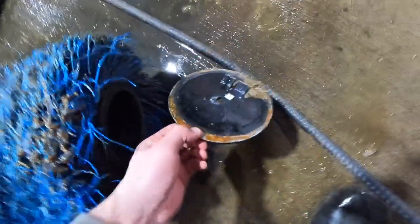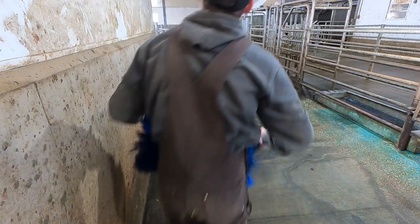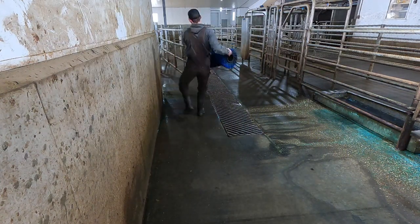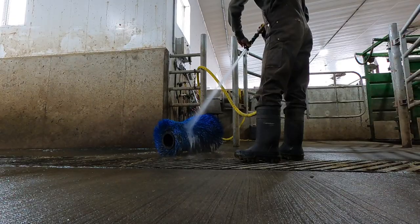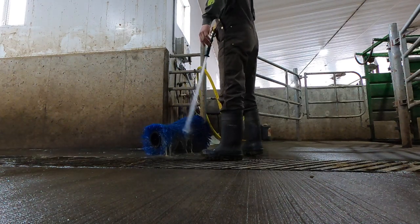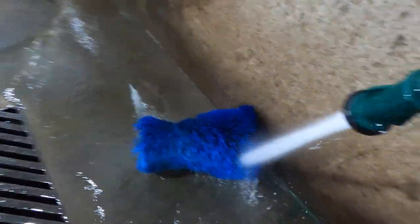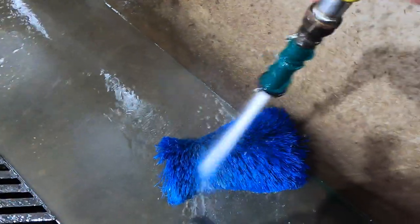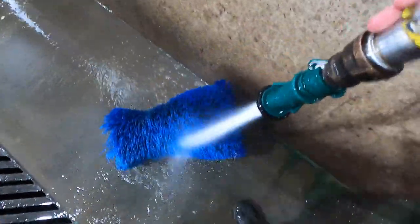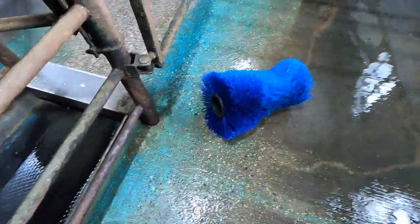So a bolt must have just come loose or something. So not the biggest deal. We'll try and get that fixed up right away here. So that's nice and clean. You can see these cows do get quite a bit of use out of this brush.